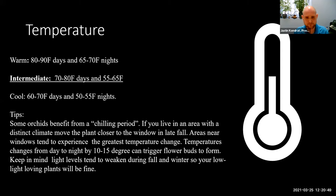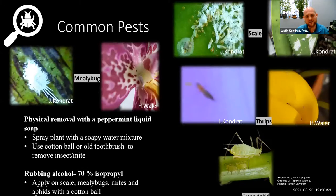There again, pests, common pests. These are just a little selection. I apologize, some of the images, the scale in the corners, a little heebie-jeebie here, but some of the common pests are mealybug, scale, thrips, and then aphids.